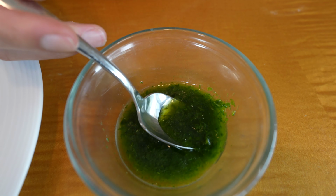This one smells great. This one smells really nice and garlicky, but it smells potently spicy, so we'll see how it is.